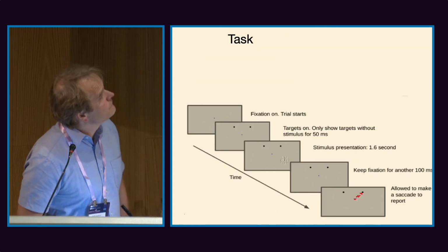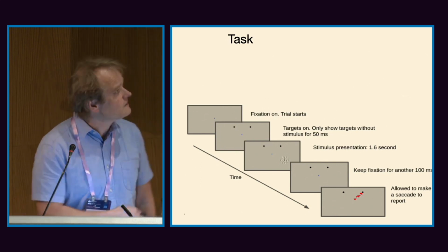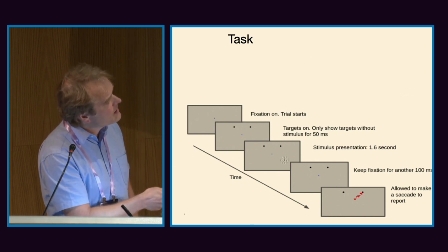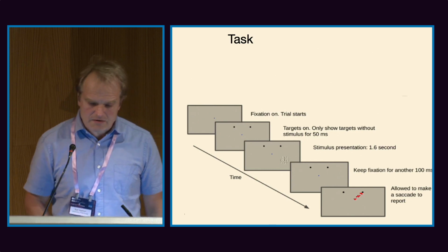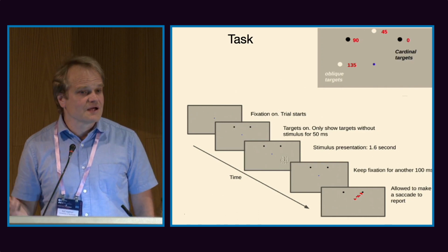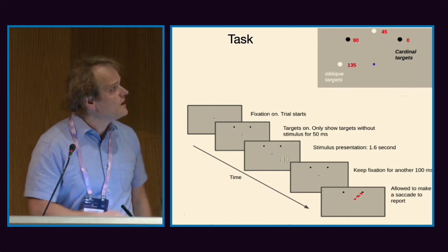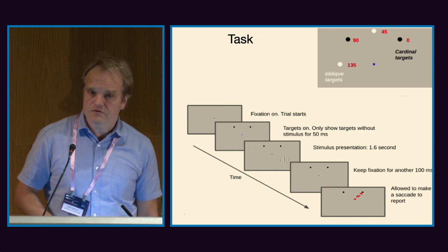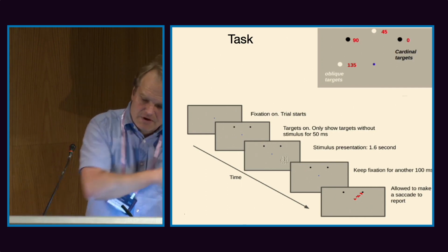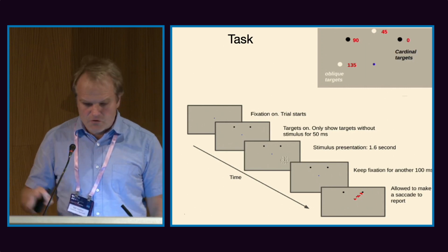Okay, so we've designed a simple 2FC task that the monkey can do based on prior studies. Monkey fixates, two targets are up, then the stimulus appears in the periphery, and the monkey at the end has to make a saccade to the target corresponding to their percept. We train the monkeys on two different tasks: a cardinal task, vertical versus horizontal, and an oblique task, -45 versus +45. Different tasks correspond to different target locations and different target colors, and the targets corresponding to the correct task come up first. So the monkey always knows which task to do.